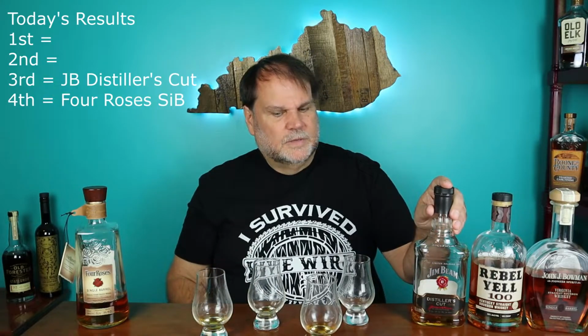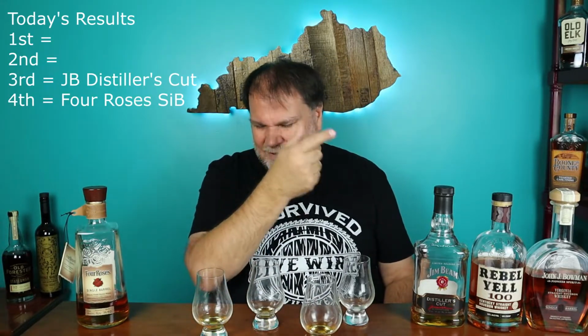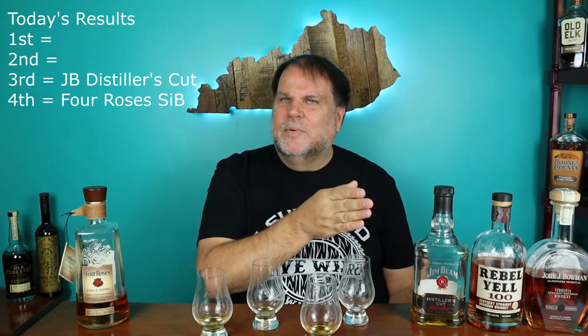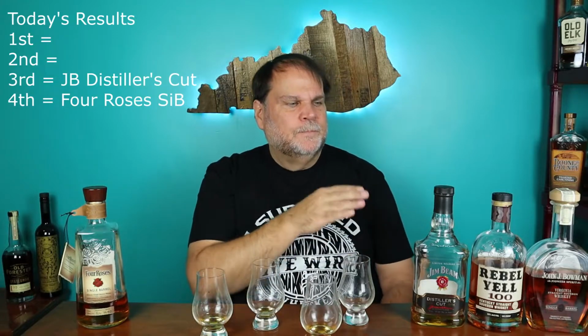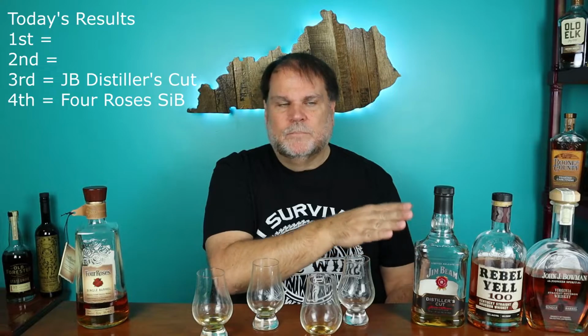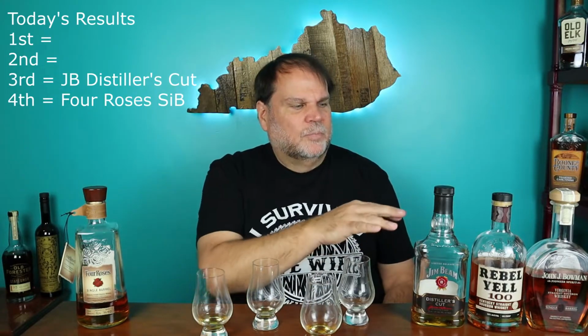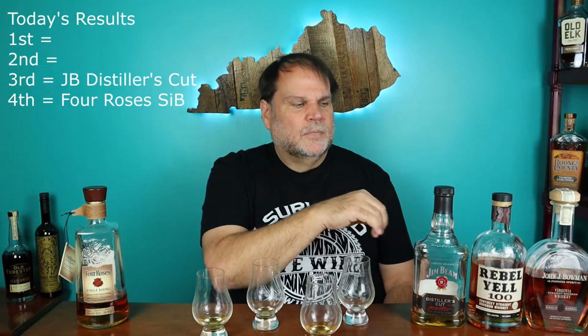Third place today, Distiller's Cut. That's the Jim Beam Distiller's Cut. Limited edition. I believe it came out in 2017, might have been before that, but I'm pretty sure 2017. This is one of the few bottles that I have bunkered. I have probably at least 8 bottles of this stashed away.